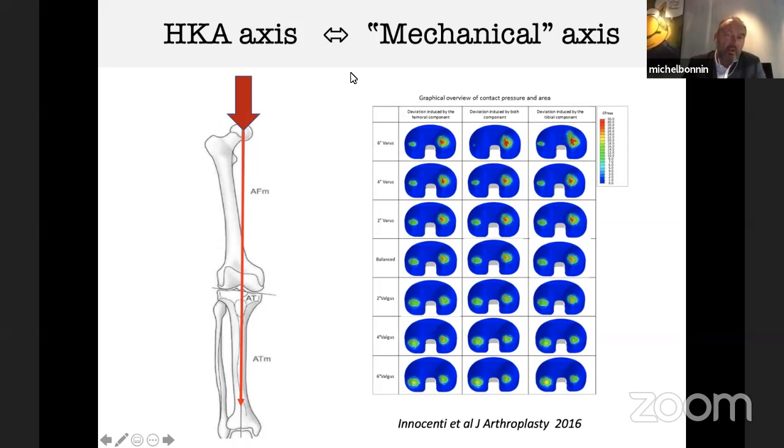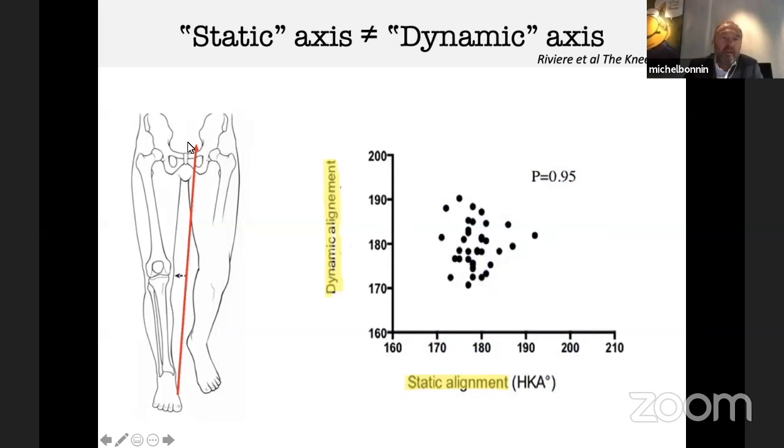But in fact, it's mechanical only in textbooks, because it's mechanical if we apply the weight on the head of the femur, and then the weight is following the mechanical axis. But in reality, it's not working like that, because the weight is applied on the center of gravity of the body. And in dynamic walking, we all know that the dynamic axis is completely different from the static axis. So the mechanical axis is a geometrical construction. It's not a biomechanical reality.